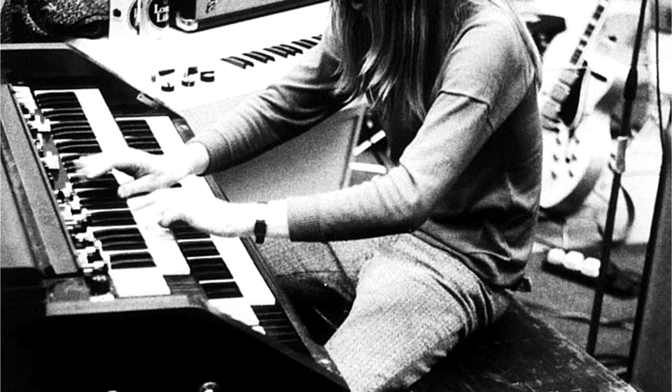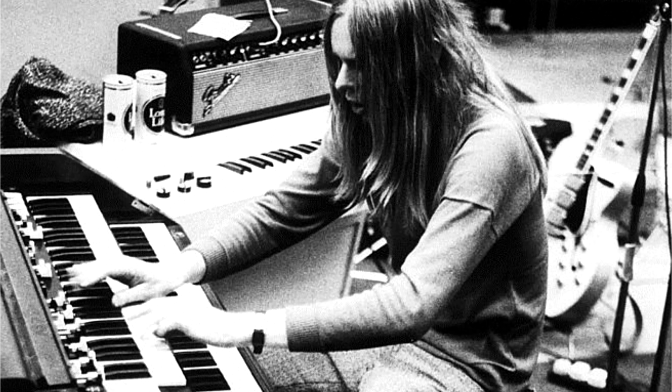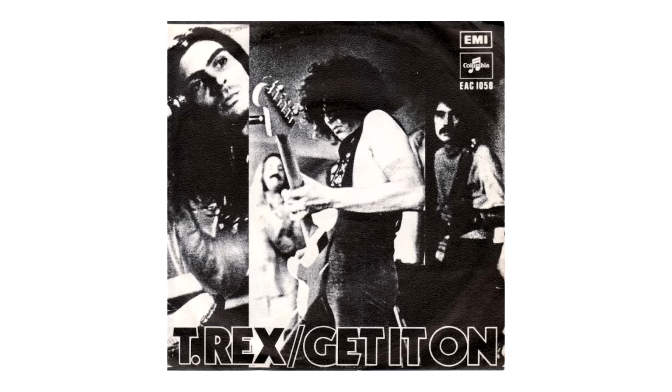By some reports, session keyboard player Rick Wakeman was actually the de facto session piano player at Trident Studios. He played the Trident piano on Bowie's aforementioned Hunky Dory album, and the same year also played the Trident piano on Get It On by T-Rex.